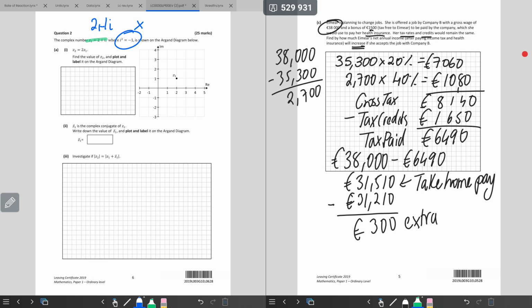Just work out your answer. Good. So you sub in for your Z1. Oh, jeez, mistake. 2 plus i, and times it. 2 twos are 4 plus 2i. It does say label it. So 4 plus 2i, that's called Z2.